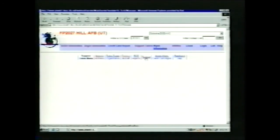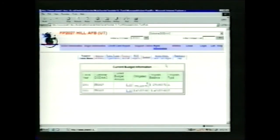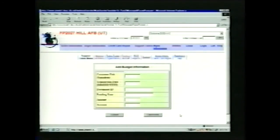Next, let's look at the budget support table. The budget support table allows the buyer to establish targets and track them based on their obligations and their purchase programs. No target is loaded for Hill. In this demonstration, let's load one. You'll see no matching records are found. Click the Add button. To add your target information, fill out the screen, click Submit, and your target will be created.